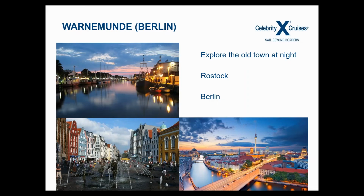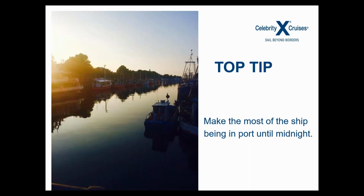So just an overview then of the other places that you can visit. The ship will visit Warnemünde on the northern coast of Germany, and under 2 hours inland will get you to Berlin, arguably one of the most fascinating cities in Europe. But the coastal areas of Germany where the ship is also are definitely worth a visit, including the coastal city of Rostock.